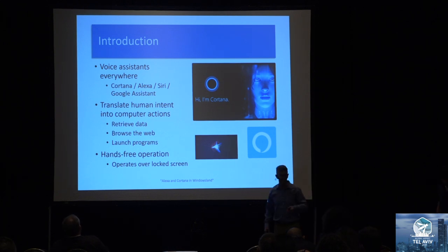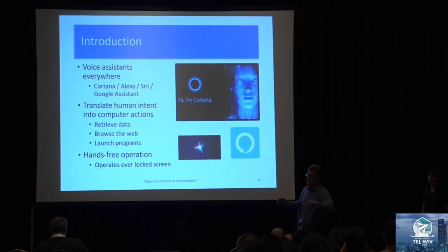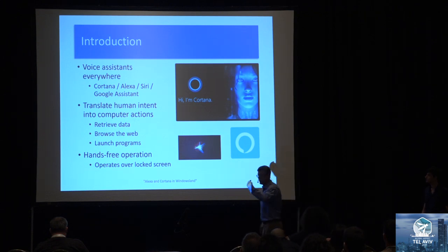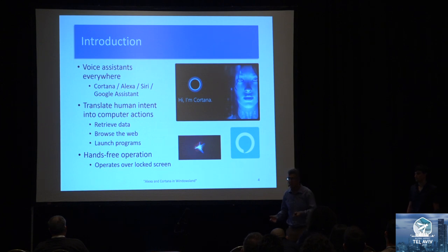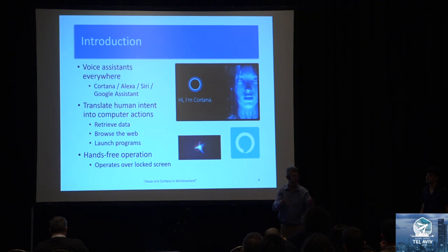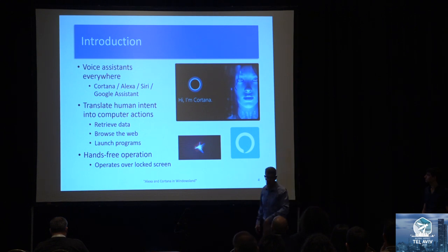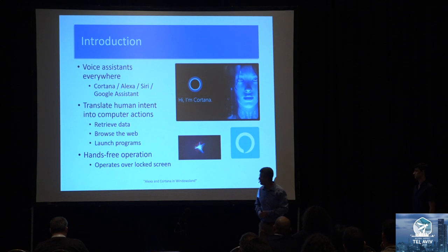So what is Cortana? Cortana is a voice assistant. Well, everyone says it's a voice assistant like Siri, like Alexa. The reality is that this is not true. Cortana and Alexa, they are actually systems that translate human intent into computer actions. Well, they can accept human intent through voice, but they don't really care about the medium. They can do it through typing or through gestures in the future or whatever. So they can retrieve data, they can browse the web, they can launch programs on your computer based on your intent, which is expressed in natural language.